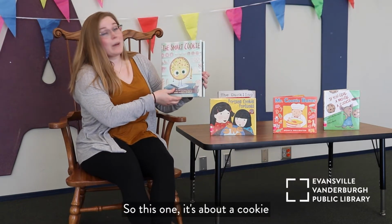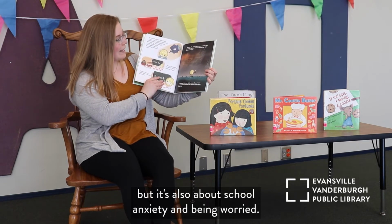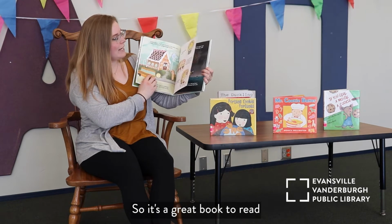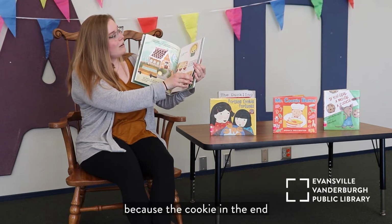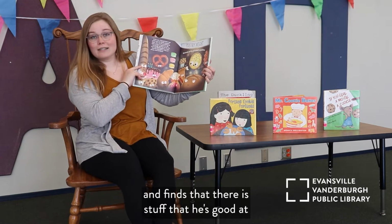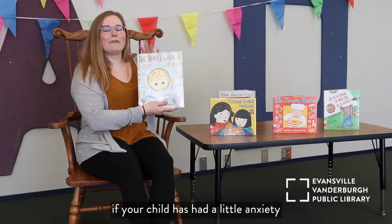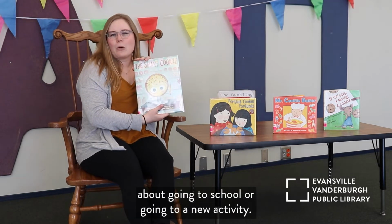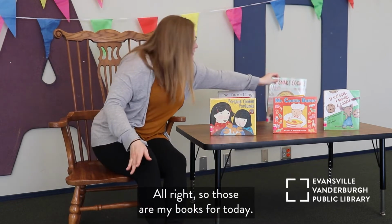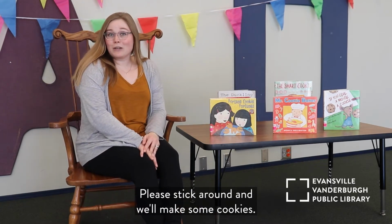So this one, it's about a cookie, but it's also about school anxiety and being worried. So it's a great book to read because the cookie in the end overcomes his anxiety about school and finds that there is stuff that he's good at as well as his classmates. So that's a great book to read if your child is having a little anxiety about going to school or going to a new activity. All right, so those are my books for today. Please stick around and we'll make some cookies.